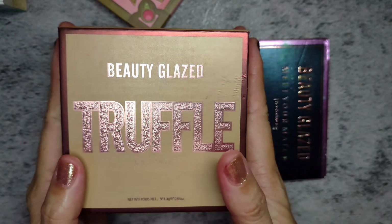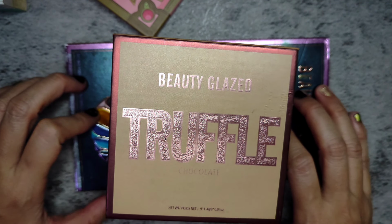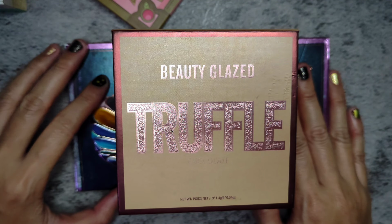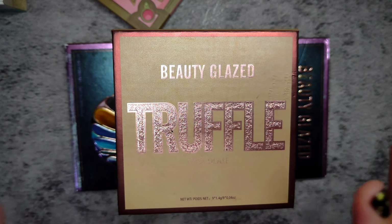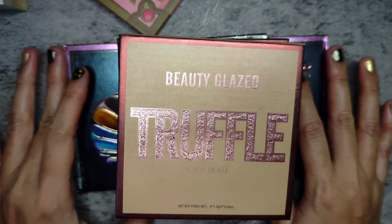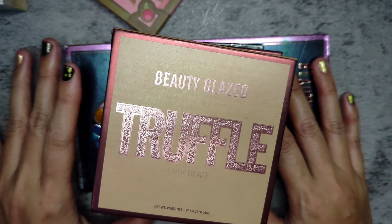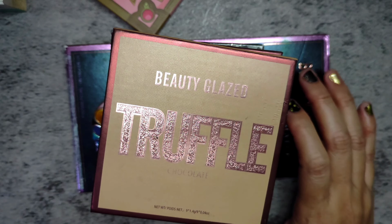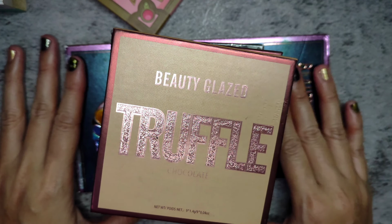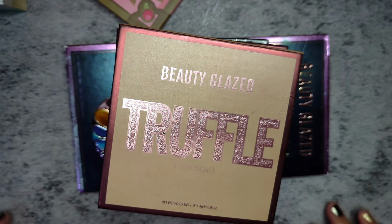I don't know if you have watched Anwen's video before about Beauty Glazed containing talc, and the talc tested positive for asbestos. I think that happened in 2020, and I remember throwing out some of my Beauty Glazed eyeshadow palettes because I didn't want to promote something that is harmful to people.